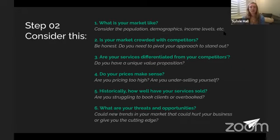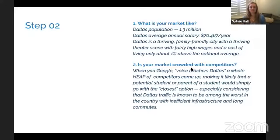And then what are the threats and opportunities in the market? So these are external things. A lot of the stuff is actually looking internally, but we also need to look at what else is going on in the market that could hurt the business or actually provide an opportunity for us to get more customers and reach a different demographic.